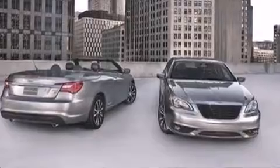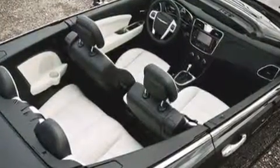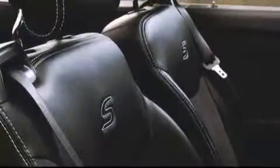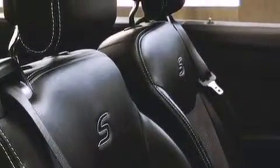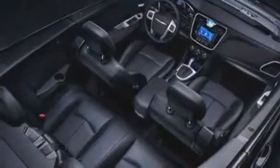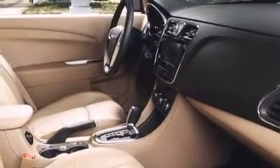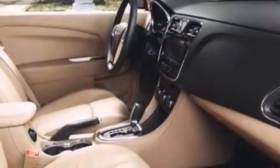Top features include a power convertible top, one-touch window functionality, variably intermittent wipers, a trip computer, an automatic dimming rearview mirror, heated door mirrors, and power front seats. Audio features include a CD player with MP3 capability and six well-positioned speakers.